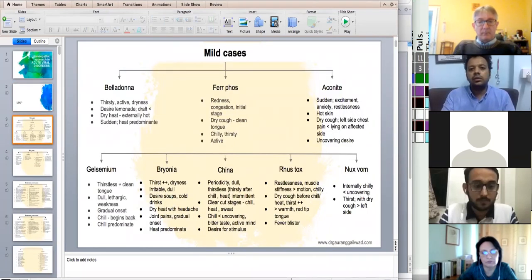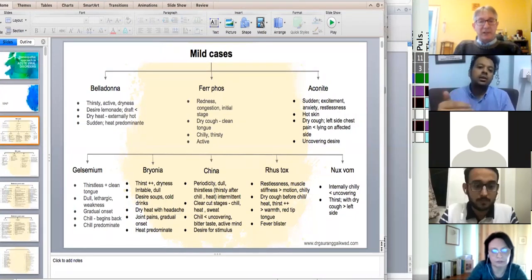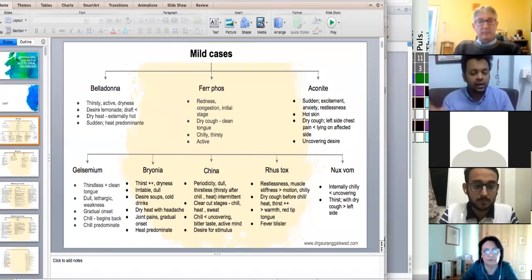The first is what I like to call the mild cases. They are the initial stage of cases. And in this initial stage of cases, I'm going to tell you in detail, right now I'm just introducing the idea to you.